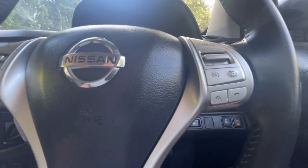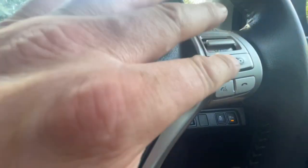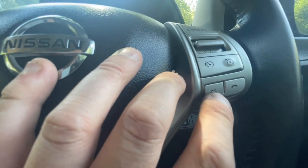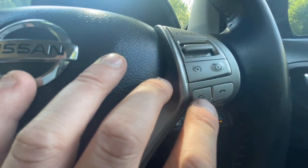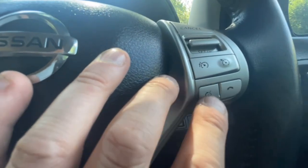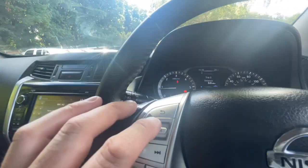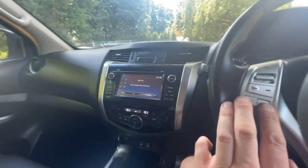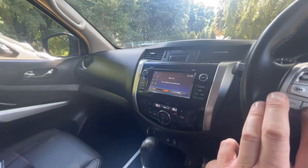Steering wheel controls, cruise control to the right, voice command. You can link your phone to that one, so if you've got Siri or whatever, you can make it work through that. I don't know how the other one's called. And then obviously you can answer your phone and hang up from there. Left hand side is basically your screen in the middle and also your media center as well, so you can skip, do your volume. So we'll listen to that.